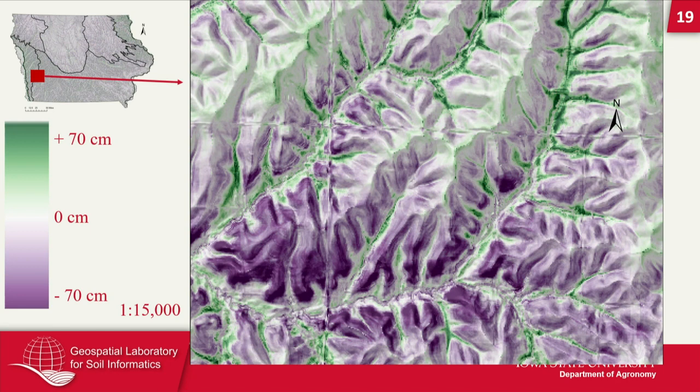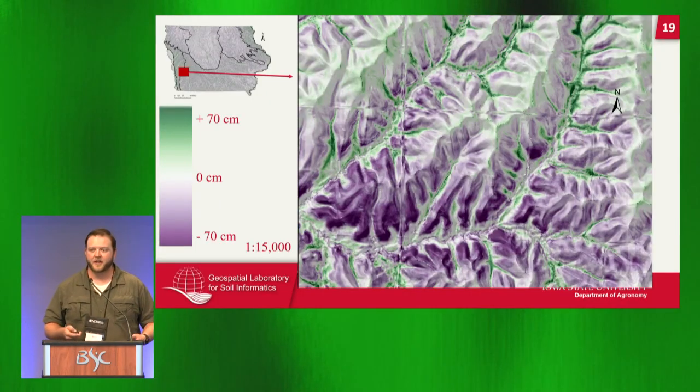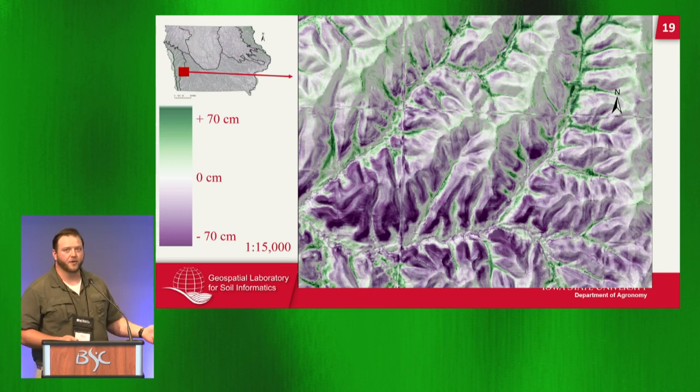And it's kind of hard to see from a statewide perspective, so if we zoom in here to the lower Nishnabotna watershed, this is all loess cap parent material. You can see where all the convex hillslopes are very purple, indicative of denudation, and then also in the valleys, you would have that accumulation, maybe cumulic upbuilding, and those are the green catchments on the footslopes.